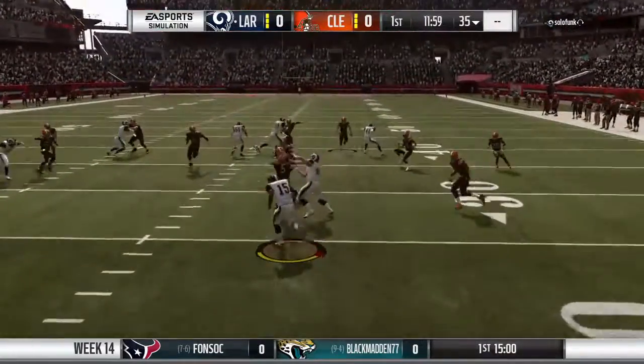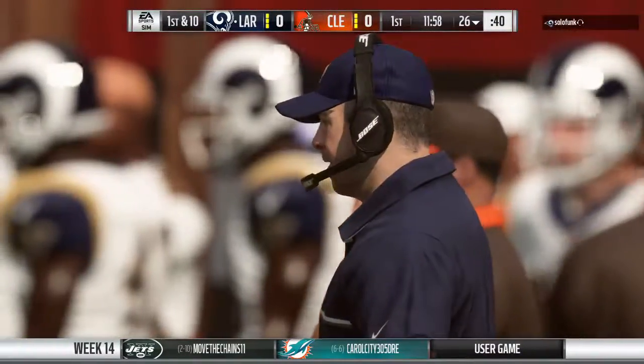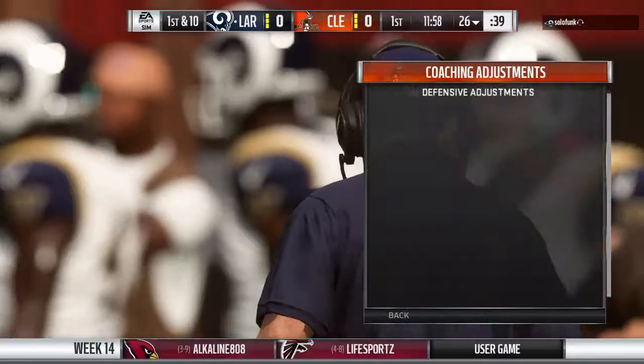This will be taken about the 12. And he'll get it up to about the 26-yard line, just across the 25.